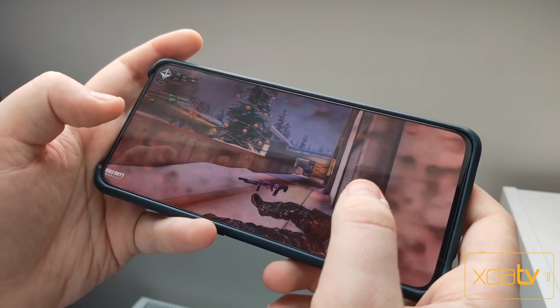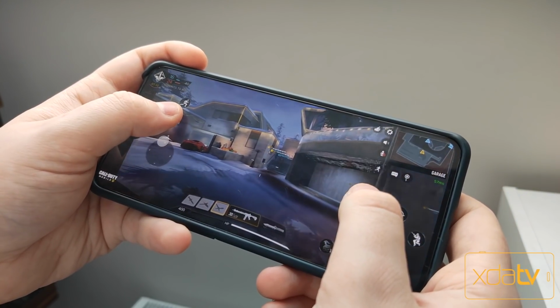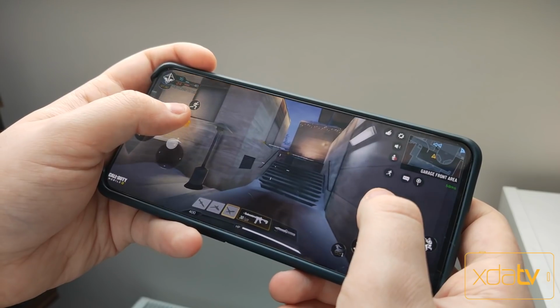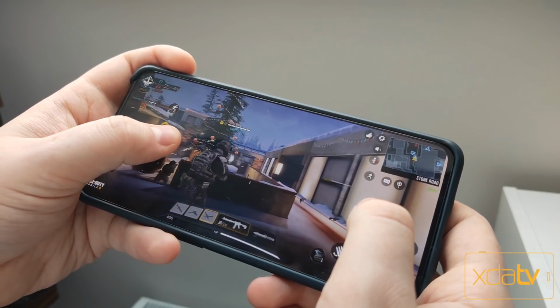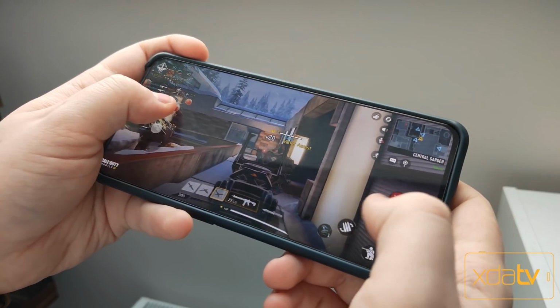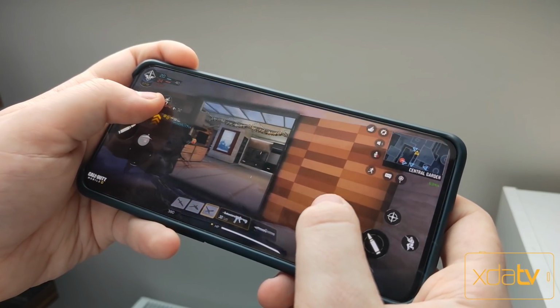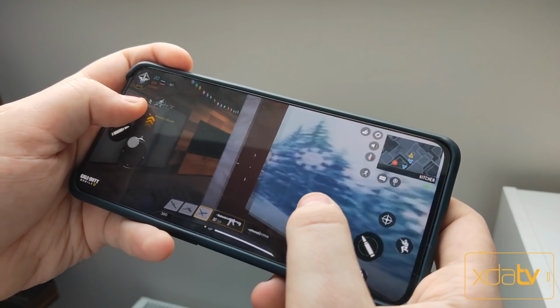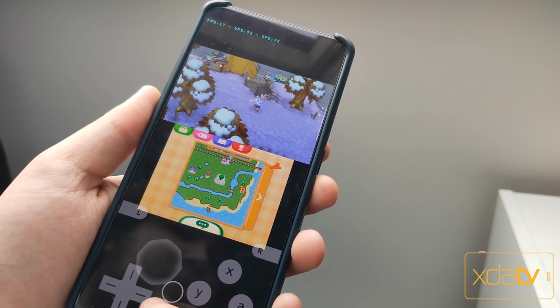On the performance front, the G in the Snapdragon 730G stands for gaming, and comes with a better graphics processing unit than the regular 730, along with some other gaming-oriented optimizations as well. This phone is fantastic for gaming, with it handling pretty much any modern day title you can throw at it. From Call of Duty Mobile to even 3DS emulation, the Reno2 fared pretty well, all things considered. I played Call of Duty with the settings maxed out, and Animal Crossing New Leaf ran pretty well as well.